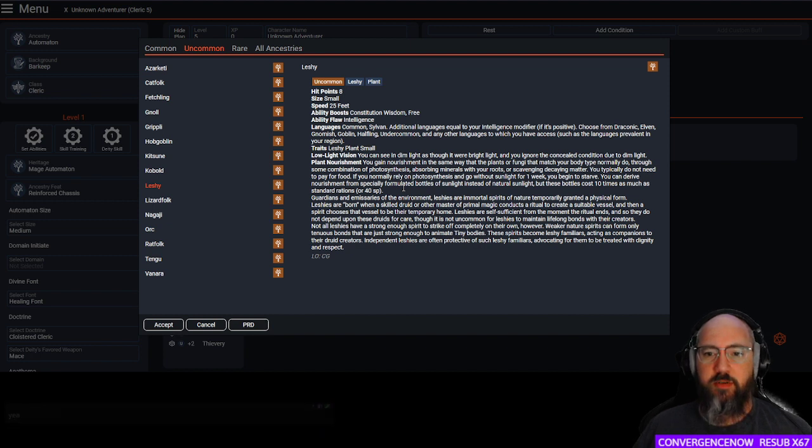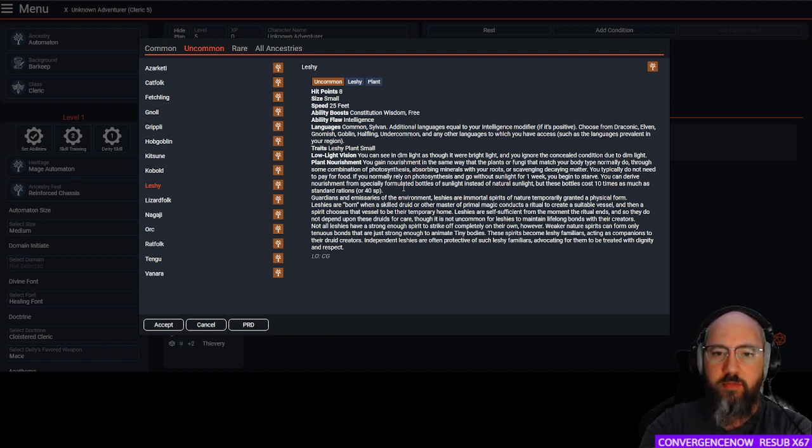Guardians and emissaries of the environment, Leshies are immortal spirits of nature, temporarily granted physical form. Leshies are born when a skilled druid or other master of primal magic conducts a ritual to create a suitable vessel. Self-sufficient from the moment the ritual ends, so they do not depend upon the druids for care, though it is not uncommon for Leshies to maintain lifelong bonds with their creators. Not all Leshies have a strong enough spirit to take off completely on their own, however. Weaker nature spirits can only form tenuous bonds that are just strong enough to animate tiny bodies. These spirits become Leshy familiars, acting as a companion to their druid creators. Independent Leshies are often protective of such Leshy familiars, advocating for them to be treated with dignity and respect.